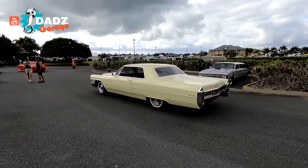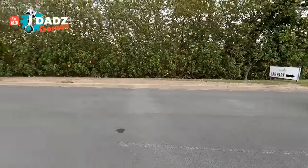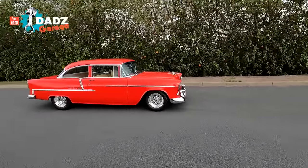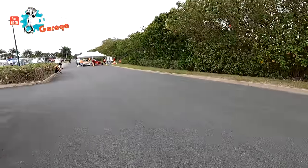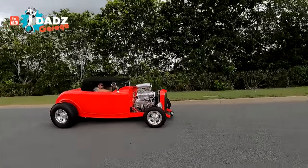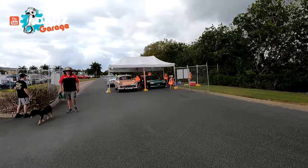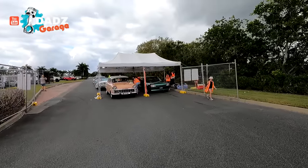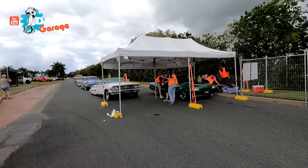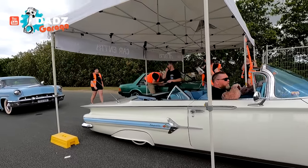Right, they're still lined up out there. Line up, but listen, little blower on this one. How cool is that? Very nice. Oh, 55, I think it is, maybe a 56. God, I love that shape. But who doesn't, really? XE. Oh, look at this one. They're all coming. Very cool.